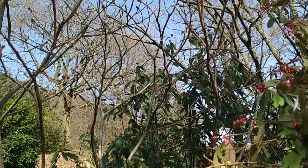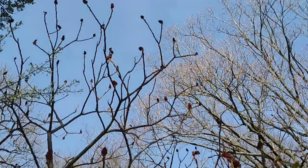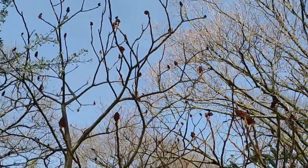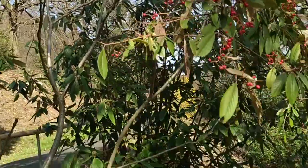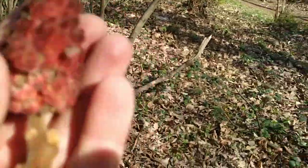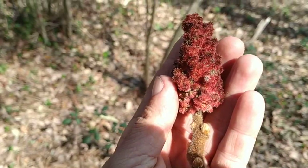Hi folks, I'm walking along the famous Philosopher's Path in Heidelberg, Germany, and this tree here is the Staghorn Sumach. And here we have the fruit of the Staghorn Sumach.